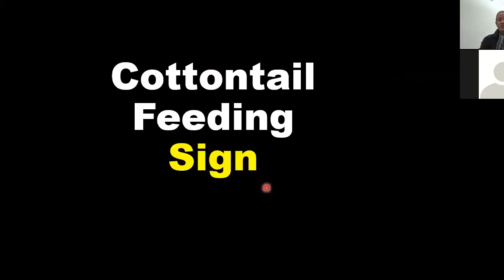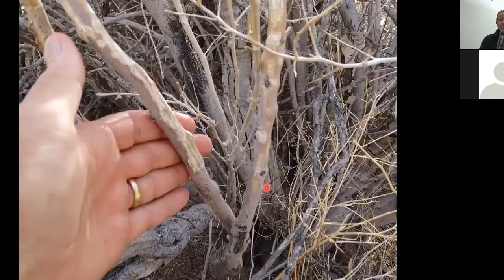And here's some feeding sign of cottontail. What do they eat when there's no vegetation in the desert? Well, they'll eat the bark of plants, but they'll go beyond the bark. Right underneath the bark of all living plants is what's called a cambium layer. And the cambium layer is the actual nutrition that feeds the plant. And that's where all the vitamins and minerals are in the nutrition for the plant.